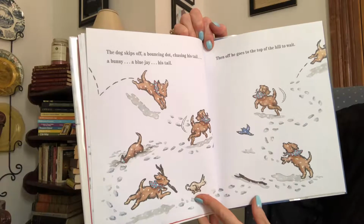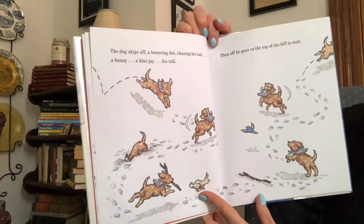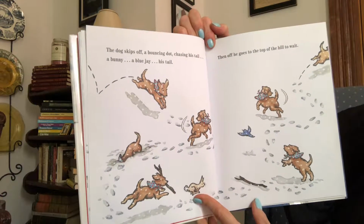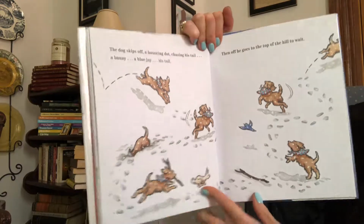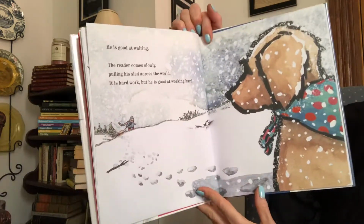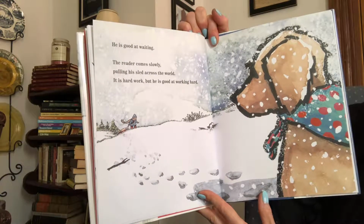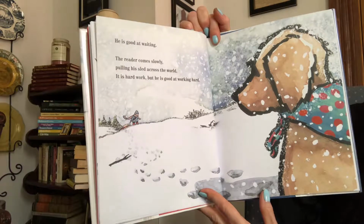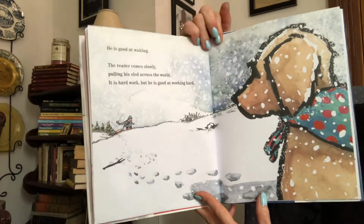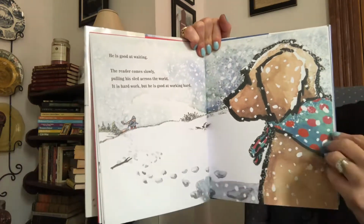The dog skips off, a bouncing dot, chasing his tail, a bunny, a blue jay, his tail. Then off he goes to the top of the hill to wait. He's good at waiting. The Reader comes slowly, pulling his sled across the world. It is hard work, but he is good at working hard. I like this illustration. The dog's just waiting for him to come.